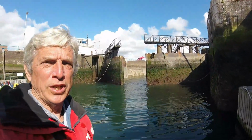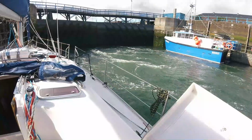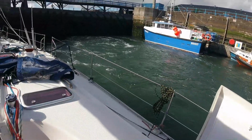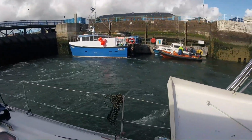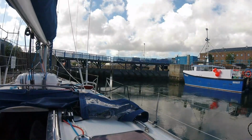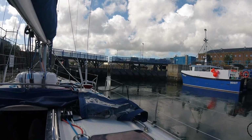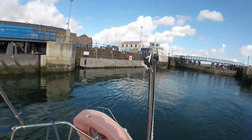Isabel's first pass through a lock. And the door to freedom opens. Clearing the lock.